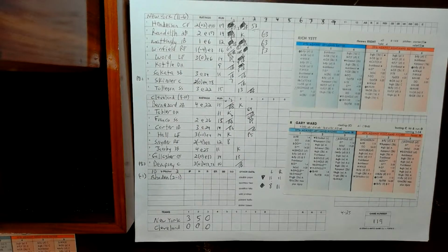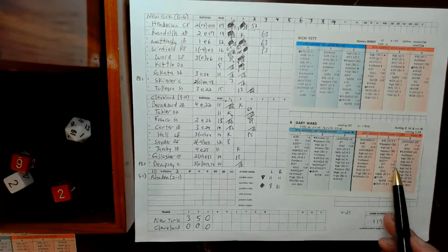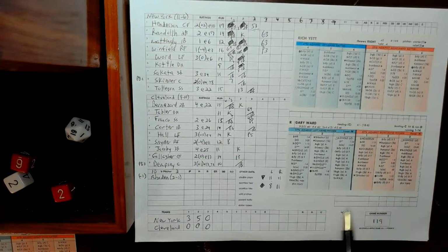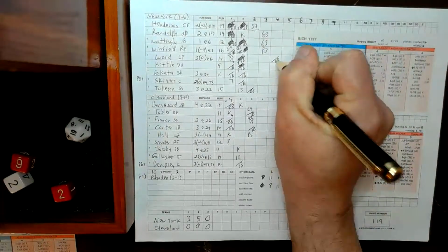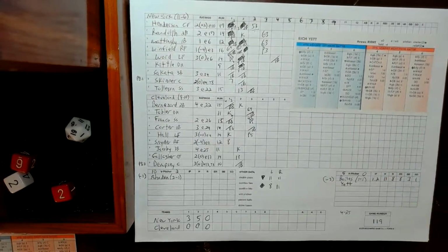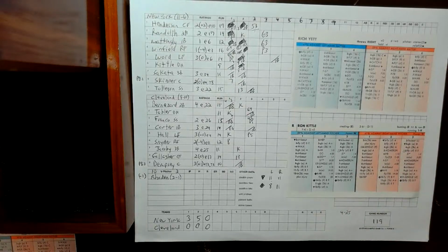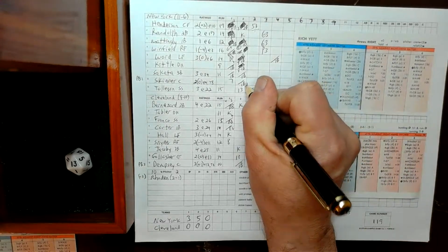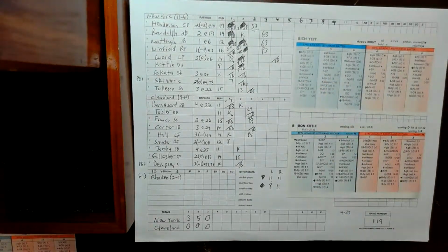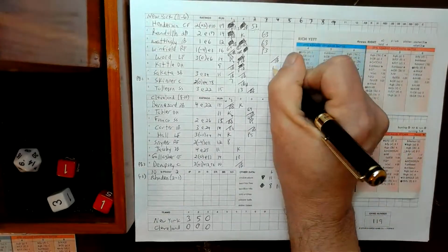Here's Ward. Ward has hit into a double play and singled. That's a 2-8, and he's going to get another single right here, 3-20. So Gary Ward, leadoff single. That is hit number 12 for the Yankees. First hit off of Yett that he's allowed. And here's Kittle. 3-2 for Kittle as a foul out to the catcher Dempsey.